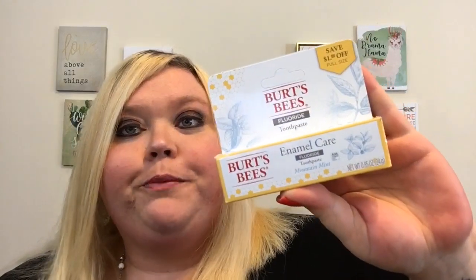And then we have one more product, and this, you guys, kind of threw me for a loop because I had no idea that this was even made. But it's by Burt's Bees, and it is a toothpaste. It is their Enamel Care Mountain Mint toothpaste. It is a fluoride toothpaste, specially formulated to leave your breath smelling fresh, your mouth feeling clean, and your enamel strong.